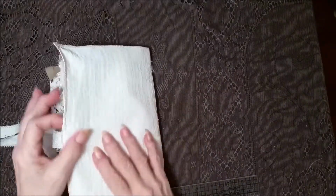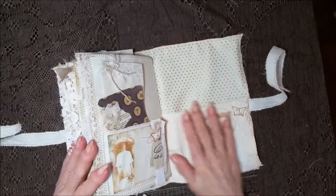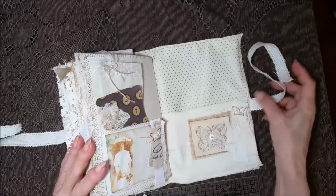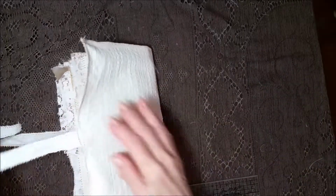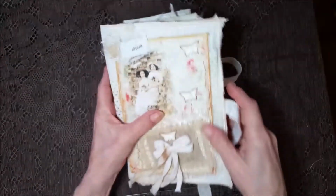And there's the back again. This cover is thin, because the fabrics were really kind of thin. But I like it. There's the spine. And there's the front cover. So it's a nice, good-sized journal with lots of goodies.